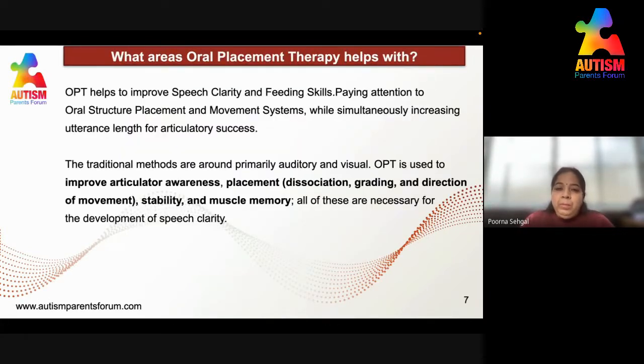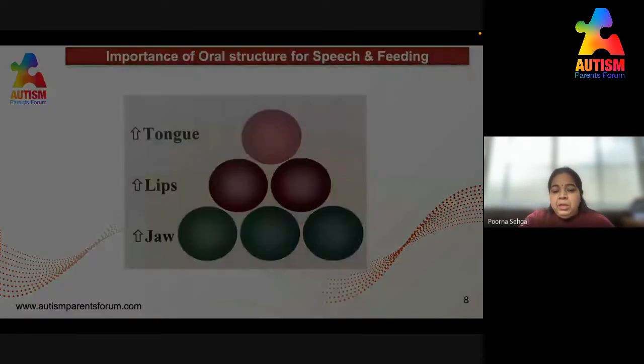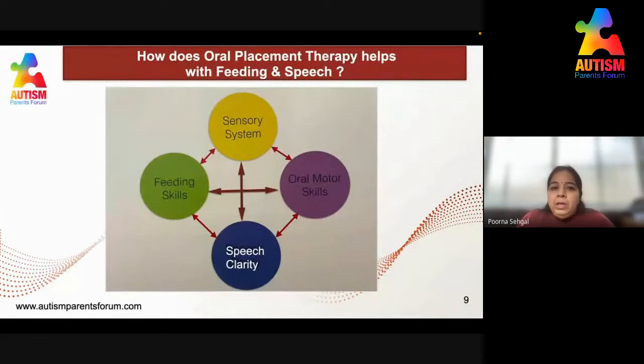What areas does oral placement therapy help with? Oral placement therapy helps to improve speech clarity and feeding skills, paying attention to oral structure placement and movement systems, while simultaneously increasing utterance length for articulatory success. The traditional methods are primarily auditory and visual. OPT is used to improve articulator awareness, placement, stability, and muscle memory, which are very necessary for the development of speech clarity. Now let's see how it is going to help with feeding and speech.